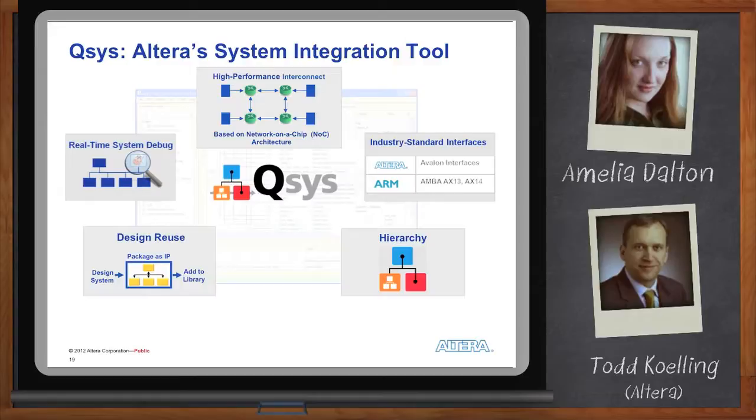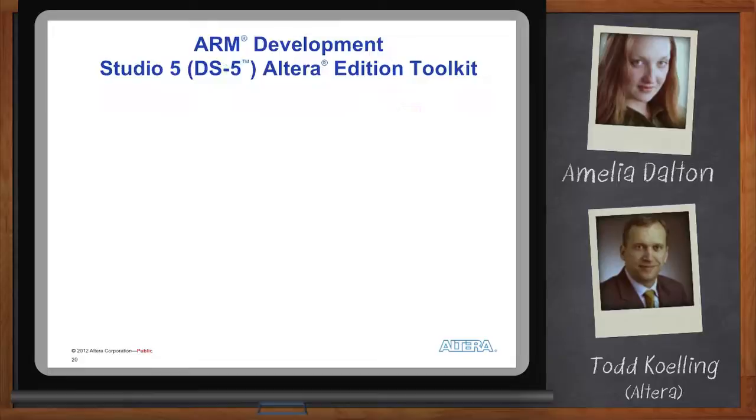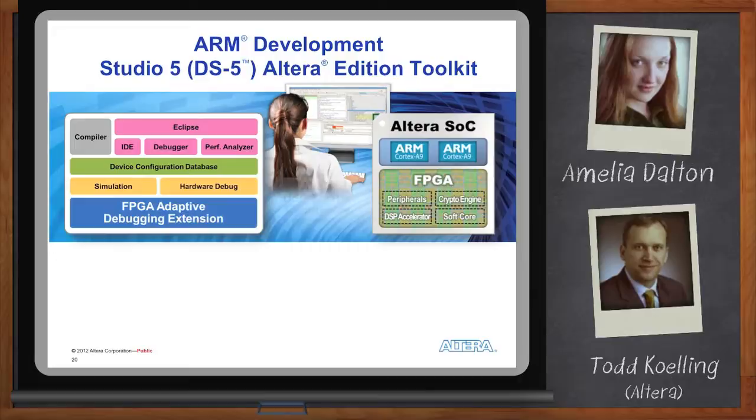Okay, now that we have our hardware and our software designed, how are we going to debug this thing once we have everything merged together? That's correct. This is a new paradigm that needs to be addressed. To tackle this, we worked with ARM to develop a specific version of their ARM Development Studio 5, or DS-5, toolkit that's targeted for these devices. With the ARM DS-5 Altera Edition toolkit, you can now debug both the FPGA and the ARM processor system simultaneously.